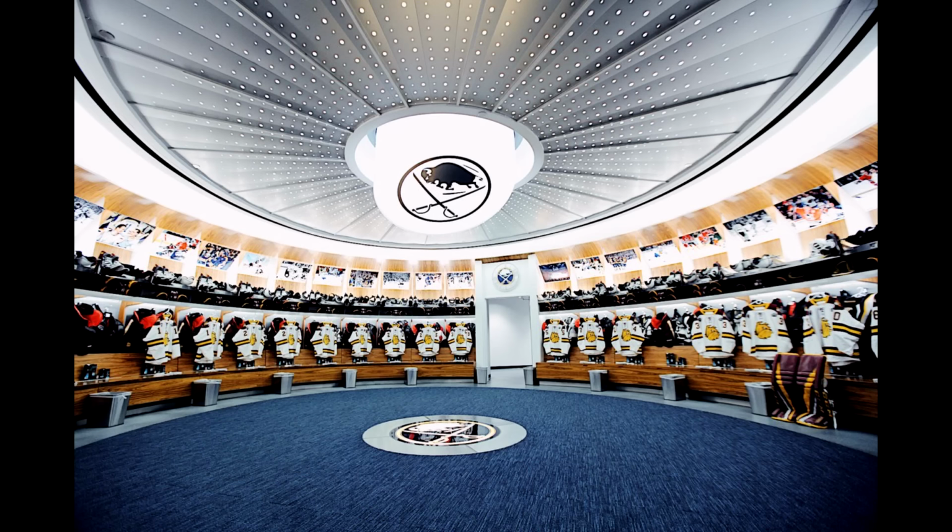And finally, at number 1, look at this beauty. I mean, what do I need to say about it? Come on. From the way the lights are set up to the way the logo is peeking out, and the way that everybody knows their stall in this half circle of the Buffalo Sabres room by looking at the numbers in the wall there. I love everything about this dressing room. I think it's absolutely beautiful. It's breathtaking, and you can even peek into the hallway there a little bit.